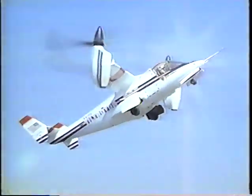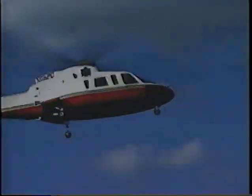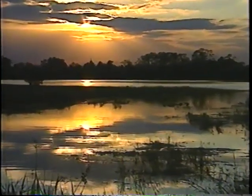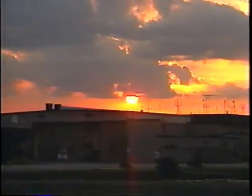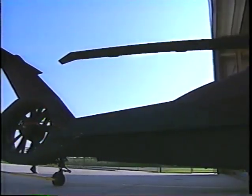Coming up, the future of helicopters and how they fly. Isolated in the swamps of South Florida, a high-security airfield, test flight center for the world's most sophisticated helicopter, the Comanche, and the pilots who fly it.